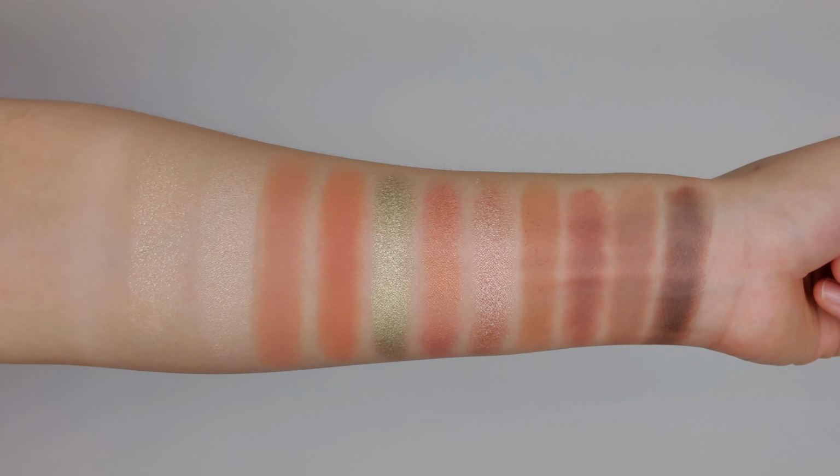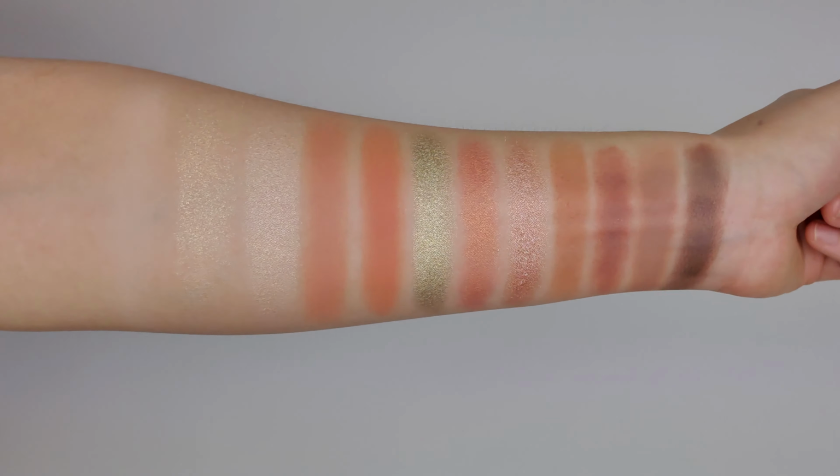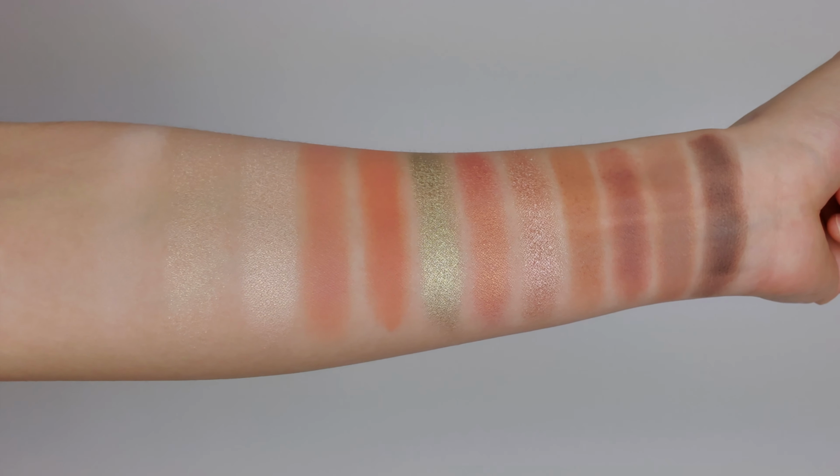If I were to post these arm swatches on my Insta stories or on other social medias, I have a feeling that people would think that it's the Colourpop Wild Nothings palette, because I think I did a really good job. So let's compare those 2 palettes now.